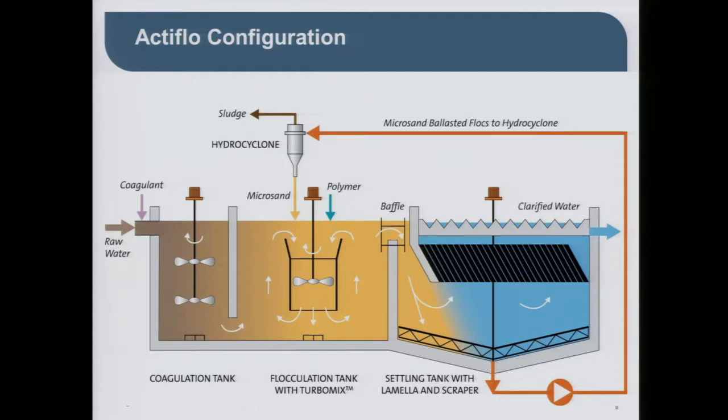What that does is it sticks into this floc, into this jumble of organic material, and it's just like a little rock anchor. Sand is dense; flocs, organic material are not. So by sticking sand to organic material, it sinks like a rock, gives it a lot more density. So when you put it in the last step, the clarification step, this organic material with the sand just drops out very rapidly, and that gives you a very compact process.